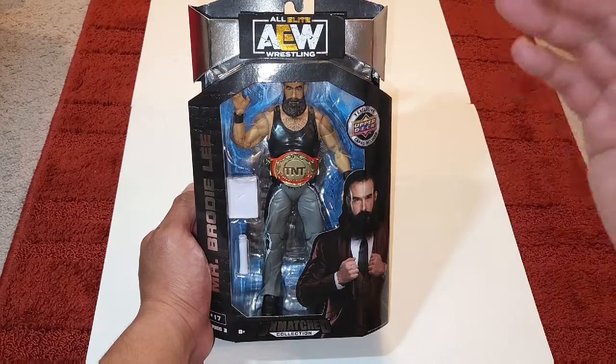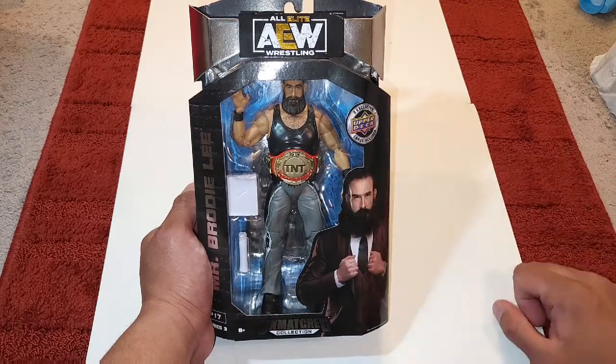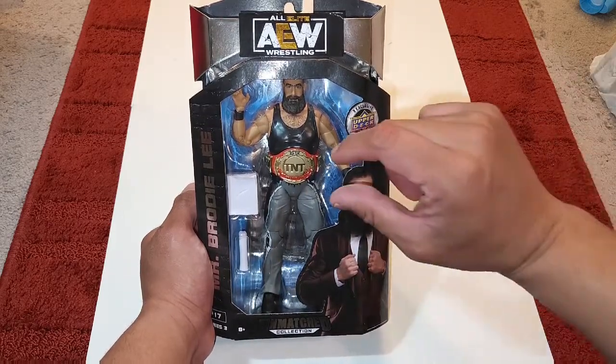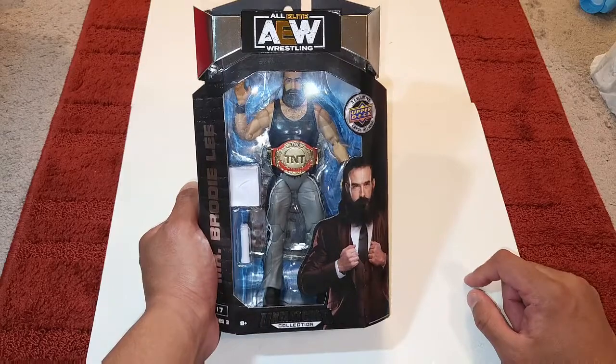So I decided just to get the base figure, and the main thing as well as the championship, because I don't have any belts. And it looks like a really nice belt. It's shiny. It just doesn't look plastic. They might have added a shimmer to it.